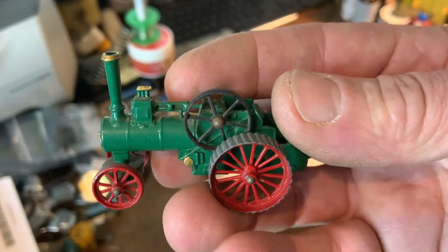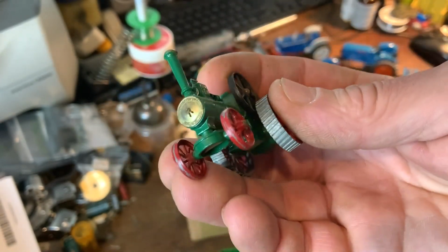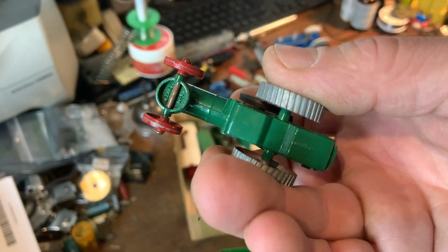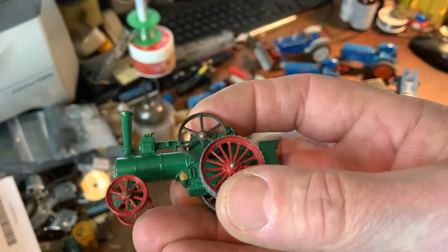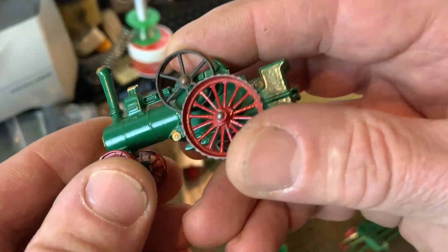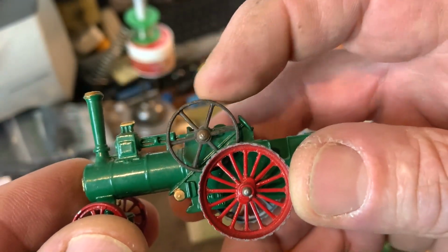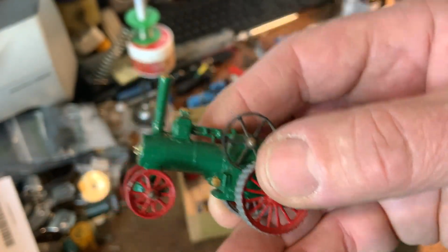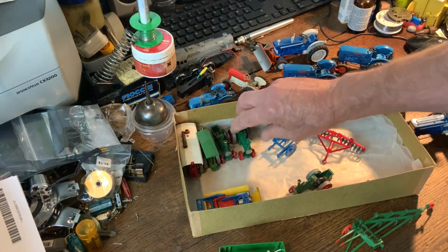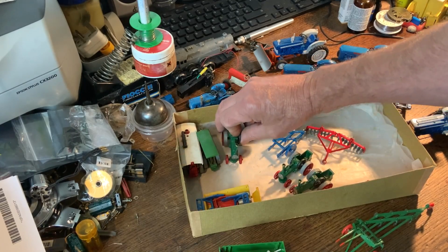And that's fully die cast, or whatever it's made of, Mazak, I don't know, white metal. I don't know what it's made of, but it's metal. And it's just beautiful. It's a traction engine. Look at the intricacy of those rear wheels. And the flywheel revolves. And it's still in great condition. And there are a handful in the box. So I do think I ought to get those out.